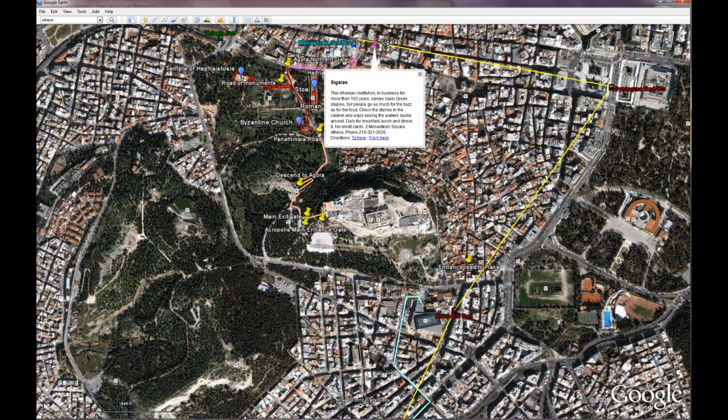Sigalis. This Athenian institution, in business for more than 100 years, serves basic Greek staples, but people go as much for the buzz as for the food. Check the dishes in the cabinet and enjoy seeing the waiters bustle around. Daily for breakfast, lunch, and dinner. No credit cards. The address and phone number are on the balloon.